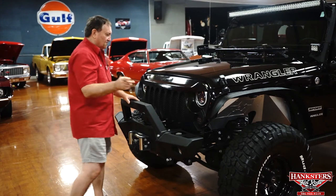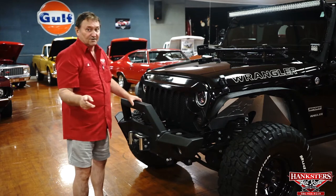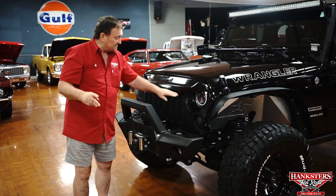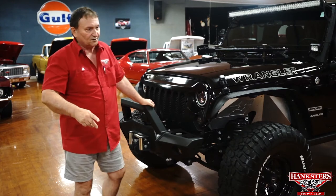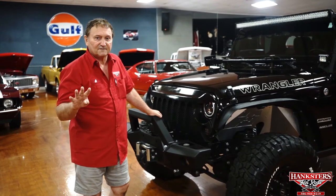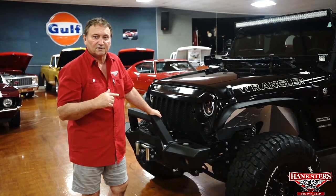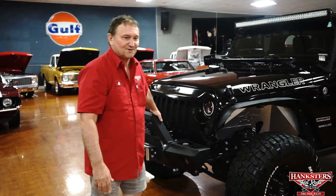Here's some trivia for you. If you ever look at a Jeep, there's always 7 cuts in the grill. Always 7. And it was told to me years ago that the 7 cuts represent the 7 continents that these were deployed to during wartime. So that's a little bit of trivia for you on Jeep.